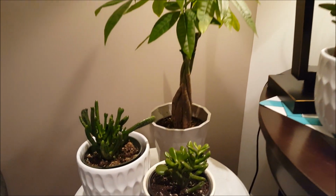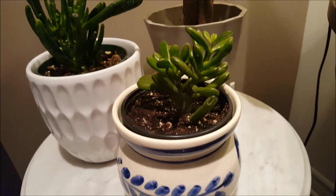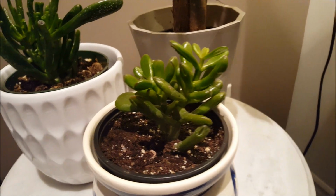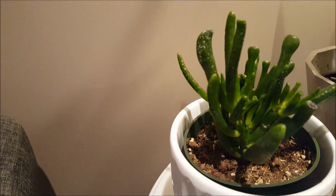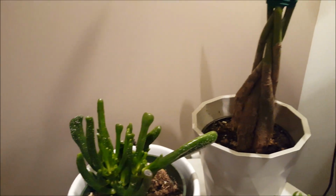And over here I have jade golem that was given to me by a good friend. Beside it is Crassula ovata hobbit. It's so pretty. I really liked it.